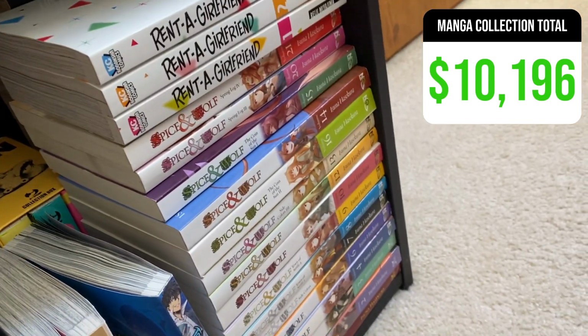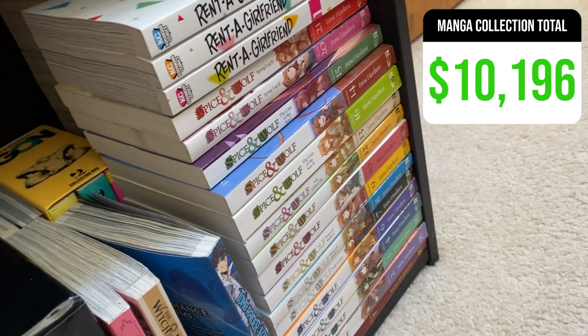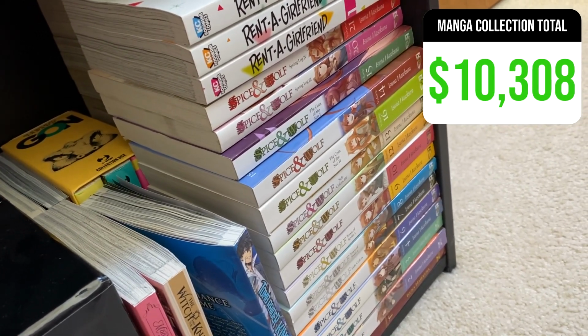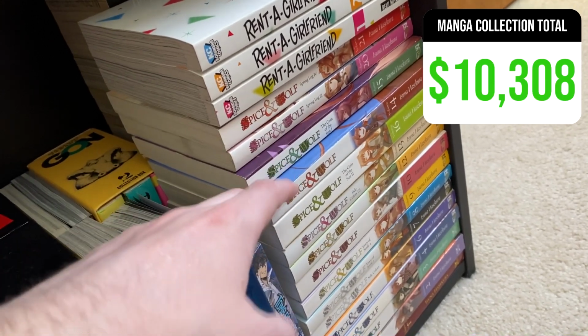But then we have my Spice and Wolf set of the light novels. Have picked these up, I think, all for half price. That's what I've tried to do with this set. It's not quite complete, but it's kind of been a little fun thing I've tried to do. So half price, around $6.50 for all of these.